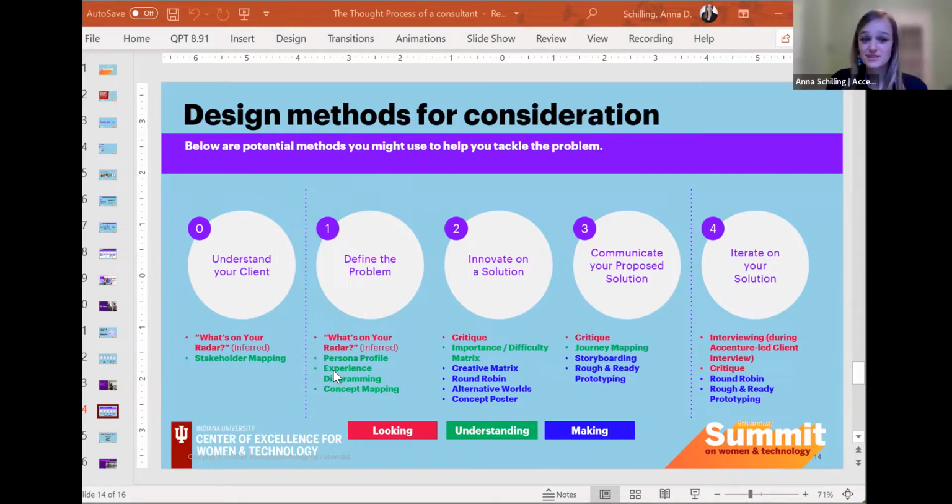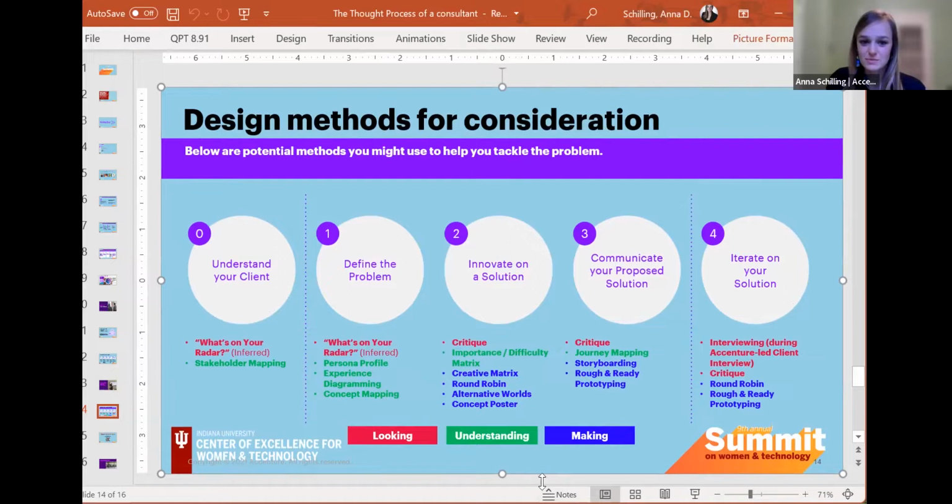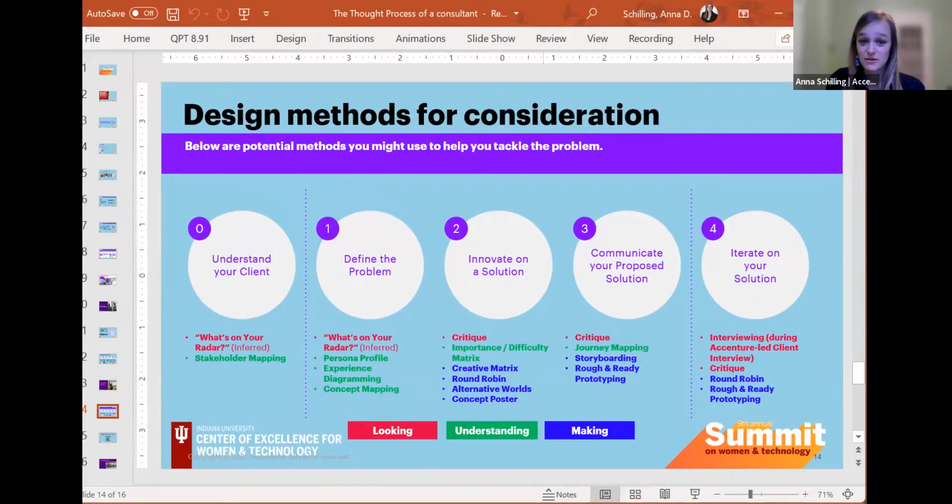But yeah, since we have a little bit of time before we jump into our next event, I want to go into detail about what some of these different tools and techniques are in regards to looking, understanding, and making, because these tools are really powerful. You'll hear persona profile and journey mapping a lot, as well as round robin, and importance and difficulty matrix. These are some of the core tools that allow you to start in the refining process, as well as getting into the problem definition.